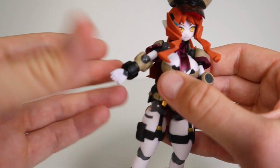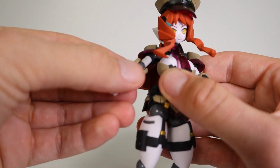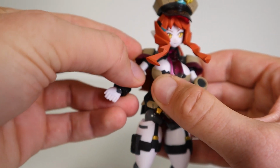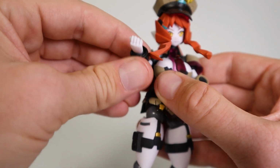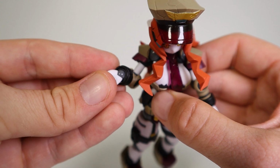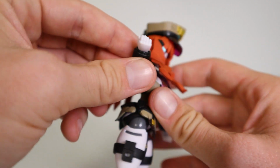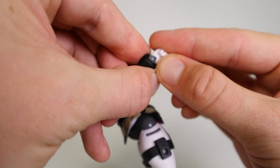The elbows, our favorite elbow gang, rise up, can go in and out thanks to the hinge and swivel at either side. If it was a little bit looser, I'd show you a little bit better. The hands are very similar as well because there's a tiny little joint in there too. That's going to go up and down on the hinge, and it can swivel either side.